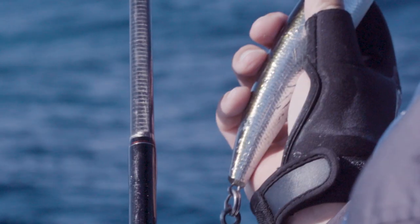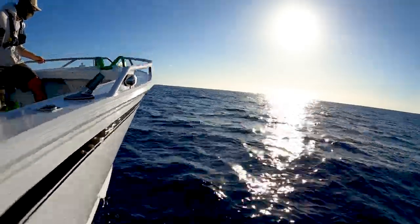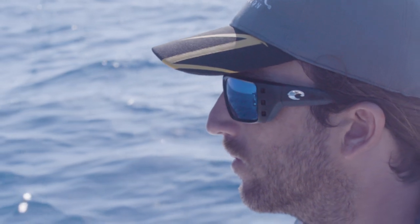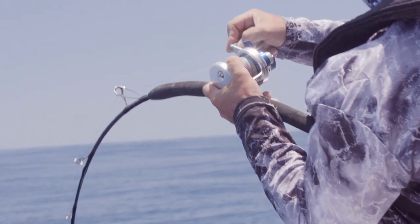The conditions had settled down now, and after hearing a few of the other boats had been jigging up a few fish, we thought we'd also head out and try our luck in the deeper water. Someone was looking down on Jace because before he could even get his jig to the bottom. Oh, big fish. Big fish, get into him.